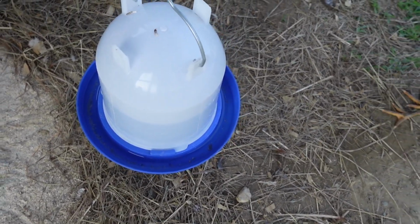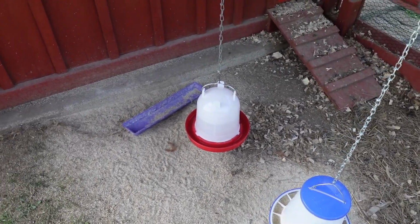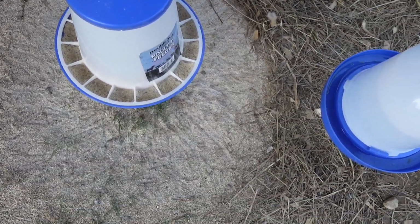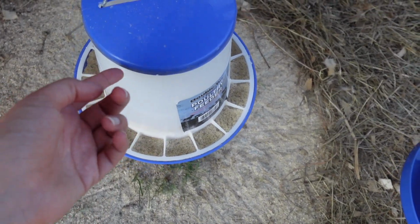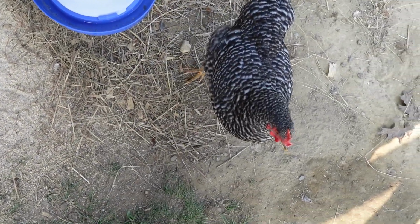Obviously a much larger upgraded water supply than the ones inside that we used when they were chicks. And this is their food. Obviously we'll just fill it up here and it'll drop in. Girl, you okay? Why are you yelling at me?